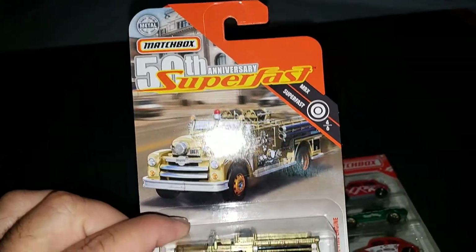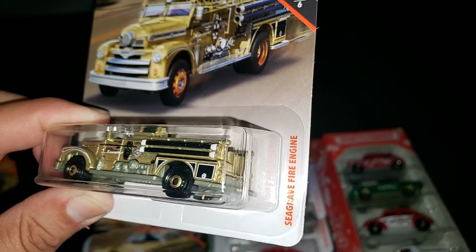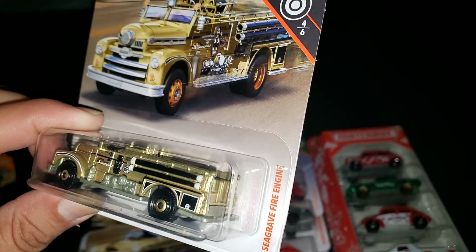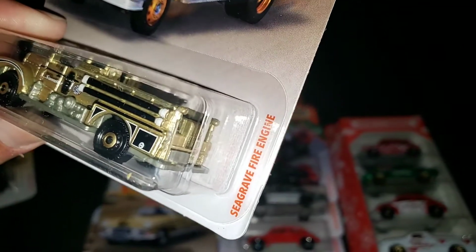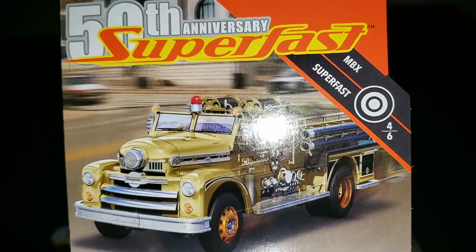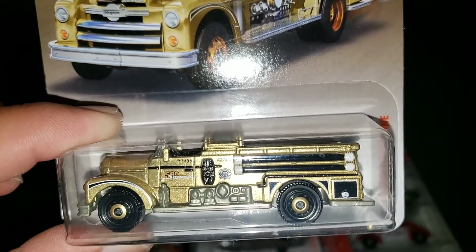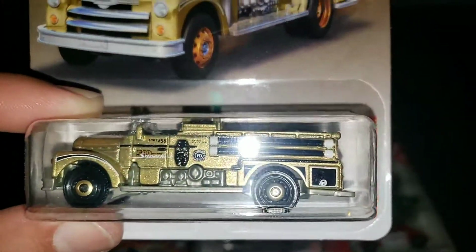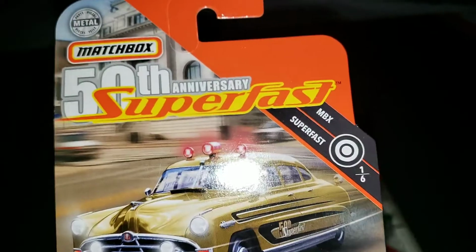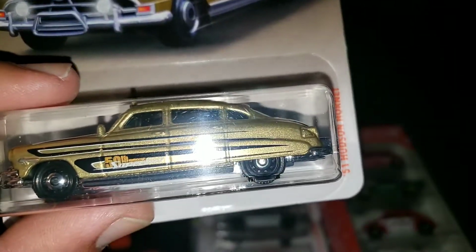I also got very lucky and I found this guy here. It's the Seeger Fire Engine. Is that what it says? Yeah, Seeger Fire Engine. All gold. Check this out, guys. Very lucky I found this. I'm very excited I found this, may I add. Very nice piece. I also found this '51 Hudson Hornet, also from the 50th anniversary Superfest. Beautiful piece.